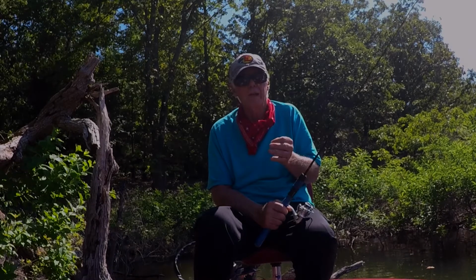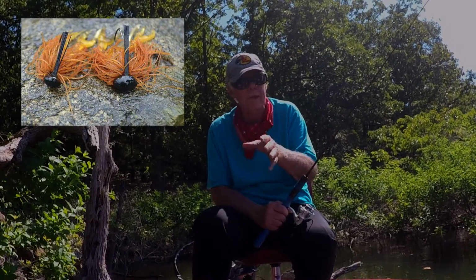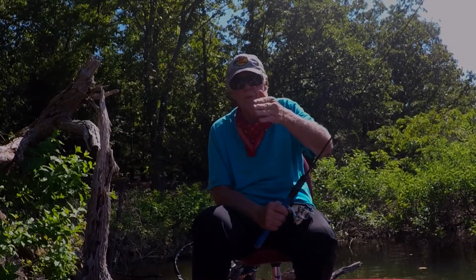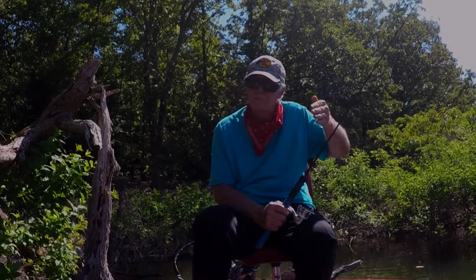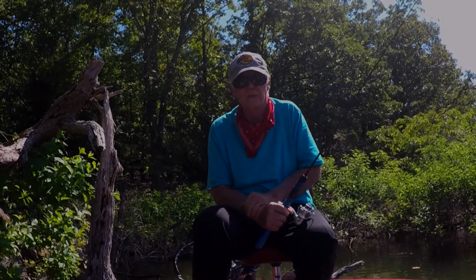Other than that, they've been picking up some bass with football-style jigs, half ounce. I'd go with brown, that's my favorite color right now. Throw up in the new bushes, kind of ease it by, drop it off, pitch the docks. You can catch fish on football-style jigs.